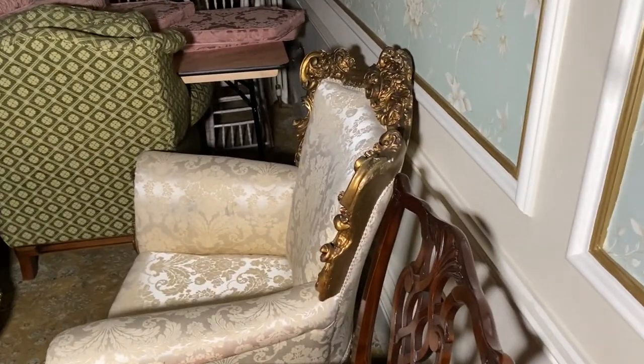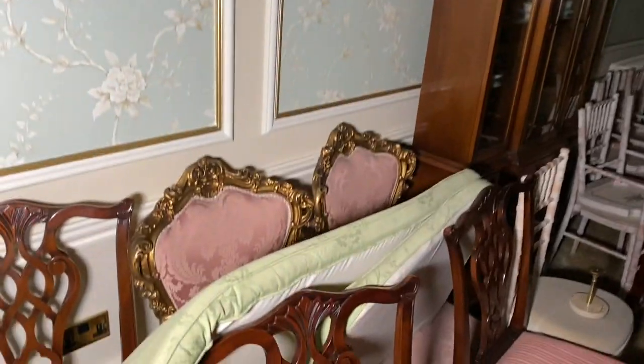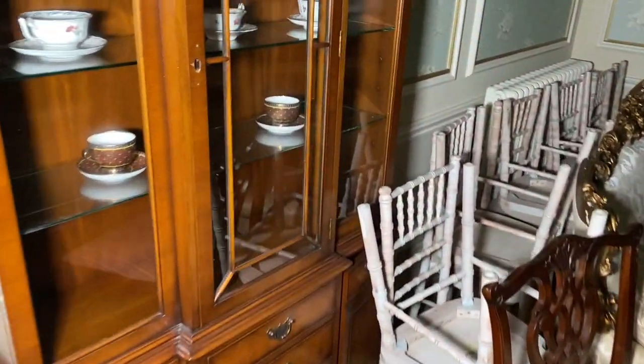Oh my God, look at it in here, Andy. You've got loads more furniture here. Oops, and that's my toe. This is more grand though, isn't it? All the chairs and stuff. Oh, look at these in here as well.